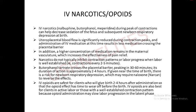Examples of narcotics are butorphanol, meperidine, and nalbuphine, which are some examples that the NCLEX likes bringing up. You can give these during the peak of contraction, which can help decrease sedation of the fetus and subsequently prevent newborn respiratory distress or depression.